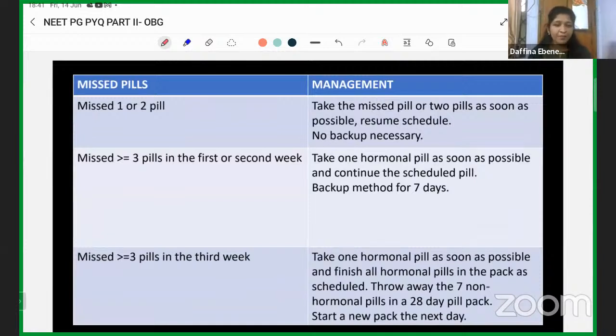There is no backup method that is needed. But if she has missed more than or equal to 3 pills in the first or second week, then she has to take 1 hormonal pill as soon as possible and continue the remaining schedule as per the pack and use a backup method for 7 days. Okay, this is if it is in the first or second week. If she has missed more than or equal to 3 pills, 1 pill she has to take as soon as possible, continue the rest of the pack and use a backup method for 7 days.